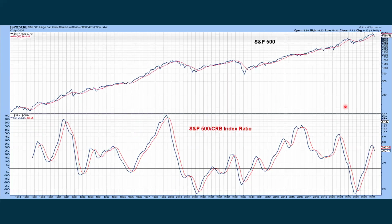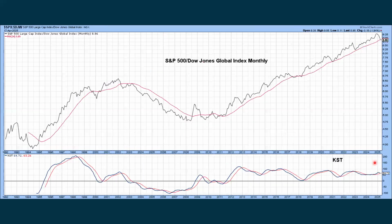And then we look at the S&P on top, and we do a ratio between stocks and commodities, similar to what I showed before, but this is longer term. This ratio is going down. That means stocks are starting to underperform commodities on a longer-term basis. And then we look at another global measure here, the S&P to the global index. Coming right down to the moving average, the KST, which had been positive, is now starting to come down, but it hasn't quite crossed below the moving average.